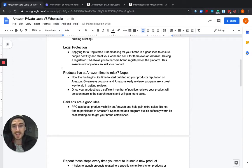With all that being said, that should boost your product's rank on Amazon and start generating more and more organic sales when you start seeing more and more reviews on your product, okay? Again, that's just something to keep in mind when you're going about launching products on Amazon in the private label style of sourcing, okay, guys?